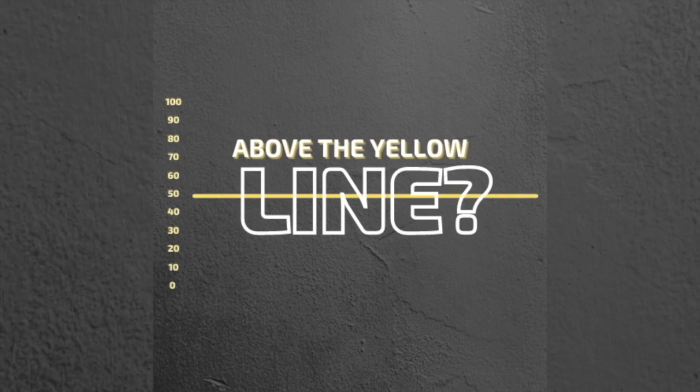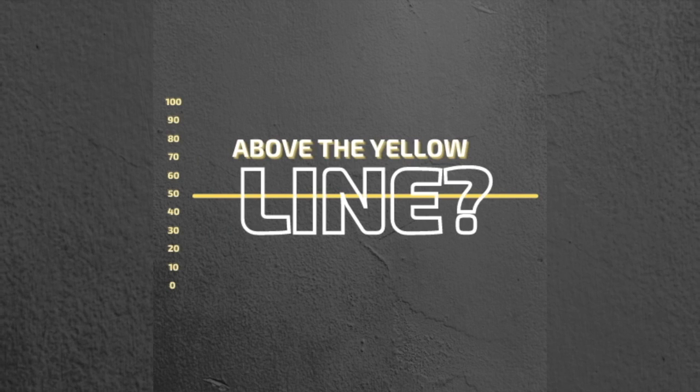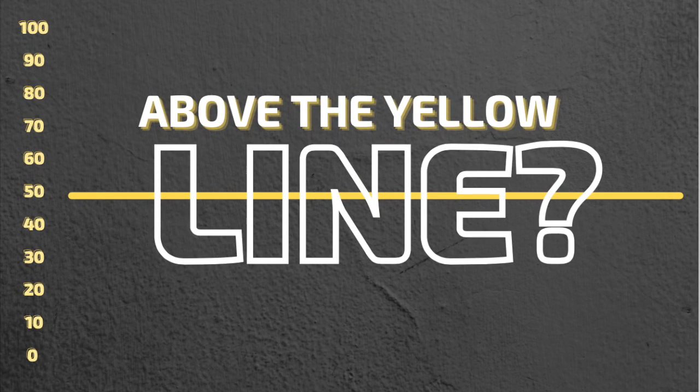So speaking of my rating, let's see if this race places above the yellow line. Any rating I give from a scale of 0 to 100, if it's above 50, that means it's above the yellow line. Anything below means it was kind of a crappy race. Fell below the yellow line, wasn't good.